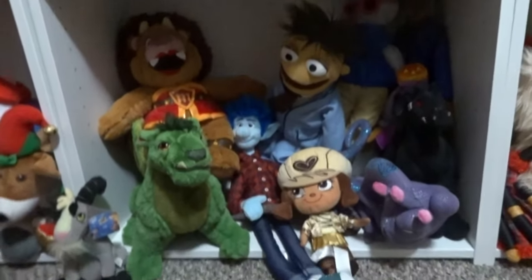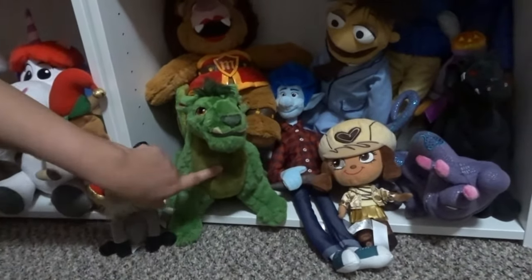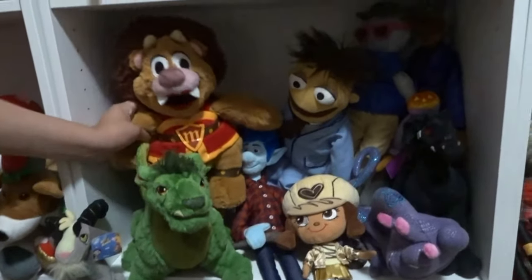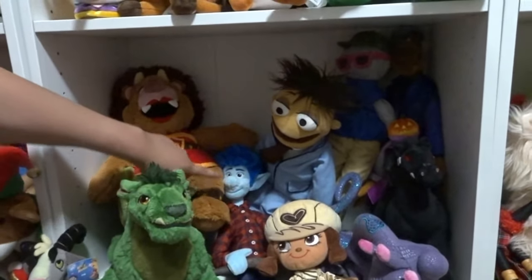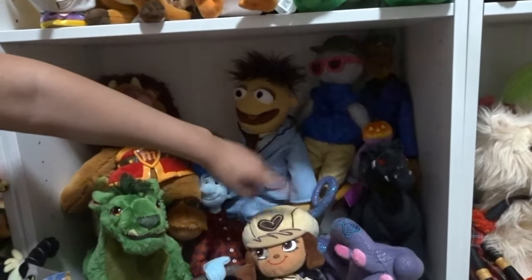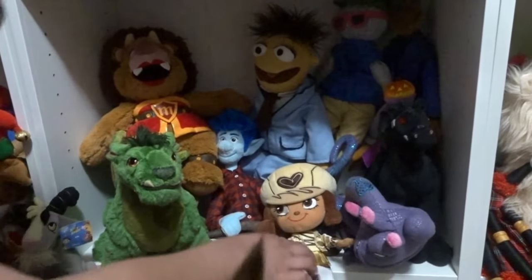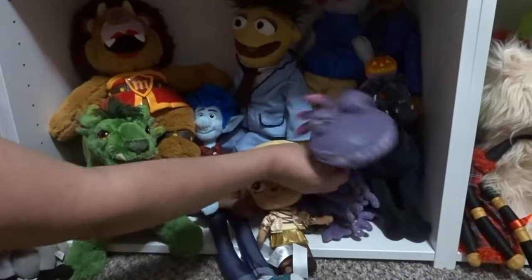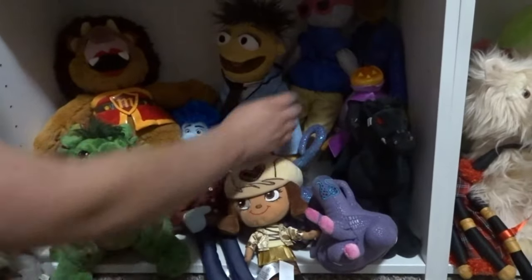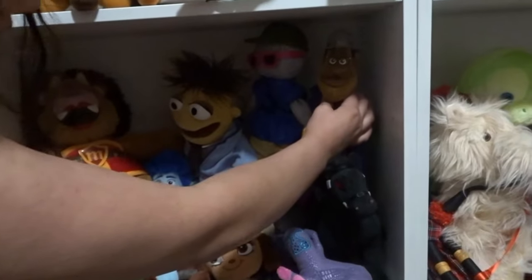Right here, I have Jeb from Home on the Range, as well as Elliot. I have, I forgot her name, but she is from Onward. The main guy from Onward, Walter from The Muppets. A Candy Crush from Wreck-It Ralph. Randall, the Headless Horseman, another one from Onward, and from Soul.